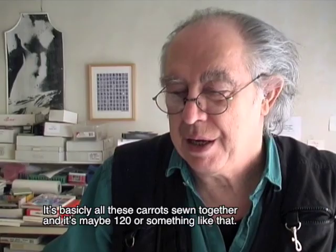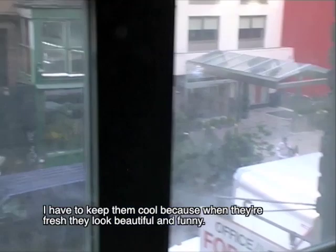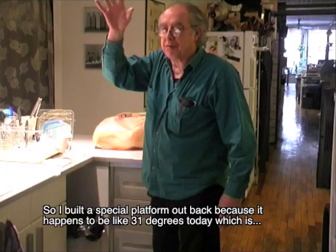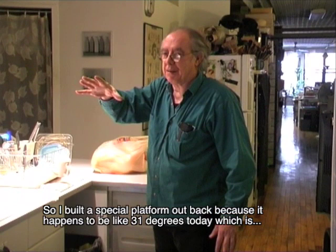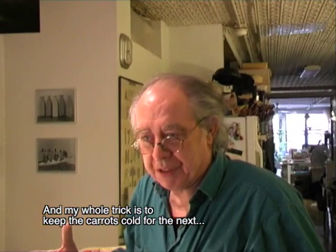So now I have to sort out all these carrots. I have ice packs. I have to keep them cool because when they're fresh, they look beautiful and funny. So I built a special platform out back because it happens to be like 31 degrees today, which is about right for keeping carrots. And my whole trick is to keep the carrots cold for the next 26 hours.